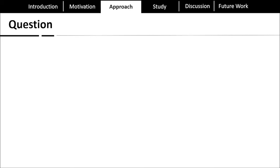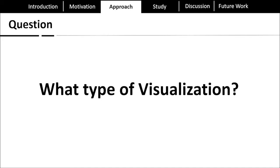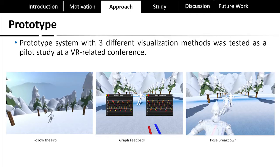Up to here, we explained why helpful visualization is required for VR skiing. So the next question is, what kind of visualization should we present? Shall we show as much information as possible, or just simply render the motion of the leading skier? To find out the answer, a prototype system with 3 different visual cues was first demonstrated at a VR conference to 82 participants. All the participants experienced 3 initial visualization methods and answered a questionnaire about their feelings.